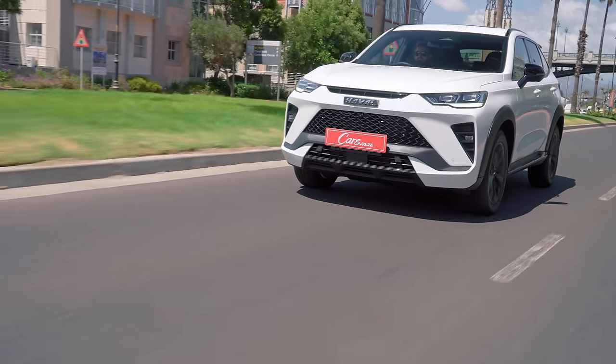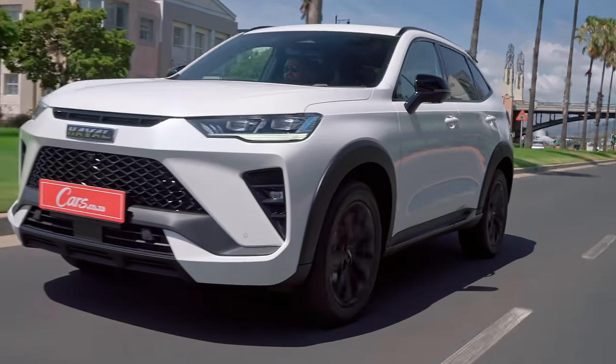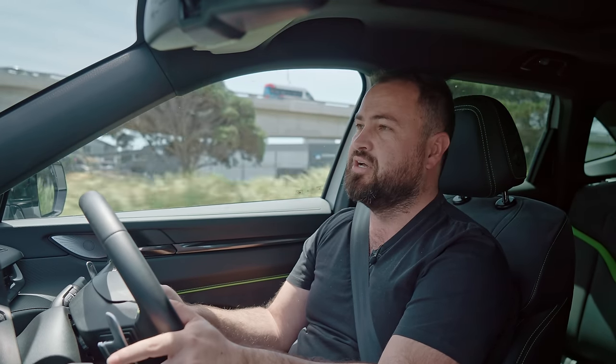Can you hear that? So that is race mode. And that, in my opinion, is completely pointless. The best way to drive this car is to leave it in comfort and just let it do its thing.